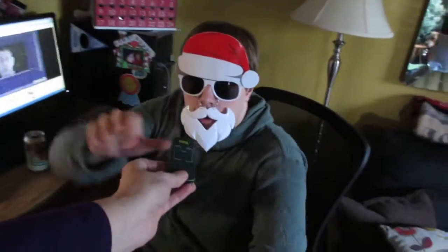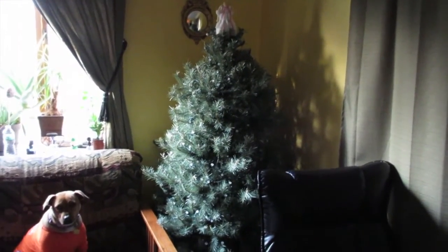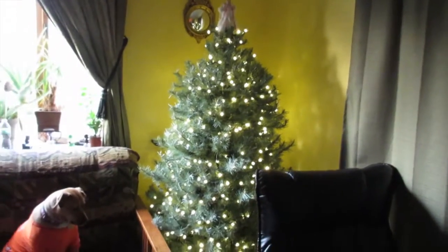All right, Santa, you ready? Wait, wait till I say it. 3, 2, 1, power. Yeah. Minnie's like, that's so pretty. Elmo says, Elmo's DM just said, light up the tree.